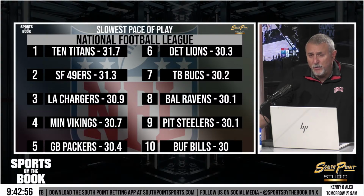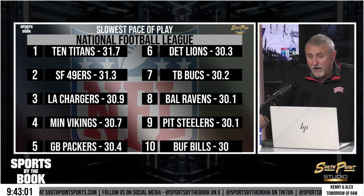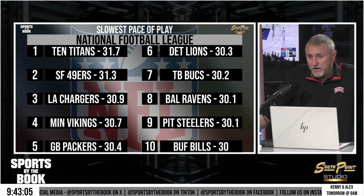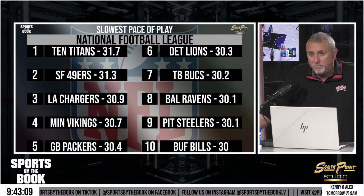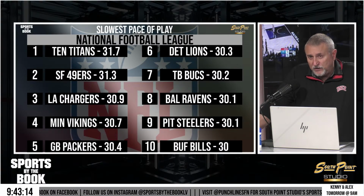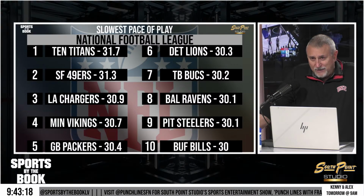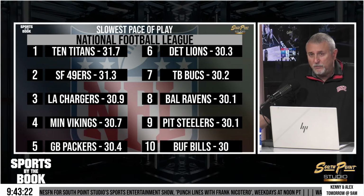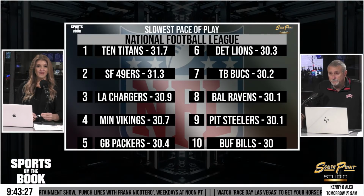49ers been very methodical all year long. Chargers with Jim Harbaugh. Minnesota Vikings have taken their time on offense. Green Bay. Detroit Lions, kind of surprising. I feel like the Lions should be an up-tempo team. They're just so efficient and can score in so many different ways. But they are the 6th slowest team. Tampa Bay, number 7. Baltimore, 8. Tied with the Steelers, both at 30.1, and then the Buffalo Bills, 30 seconds. But a lot of successful teams on that board right there.